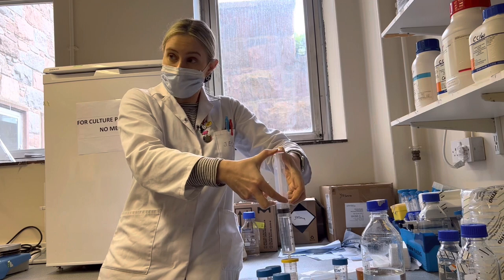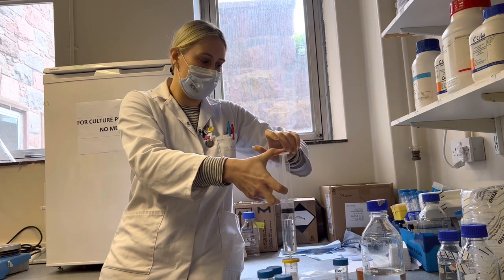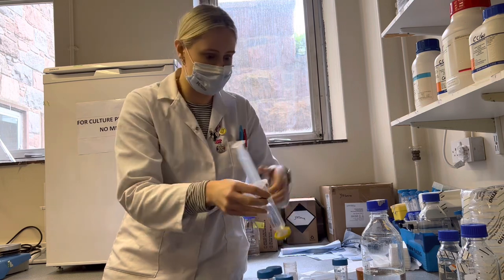So for now, I am filtering seawater that I need to use for washing the wells, and I still have another hour, and I'm tempted to check the plates. When I check the plates, I will let you know how they look. I need to change the filter.